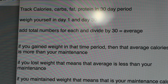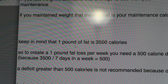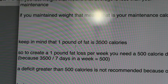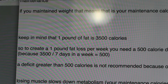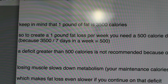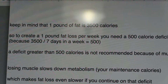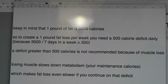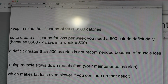So once you figure that out, now you can decide whether you maintain your weight, gain, or lose weight. If you did not know yet, 3,500 calories is 1 pound of fat. So let's just say you want to lose weight, lose fat. To lose 1 pound per week, you need a 500 calorie deficit. That's because 3,500 divided by 7 days is 500.